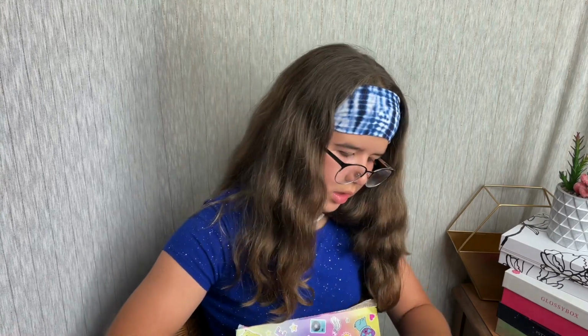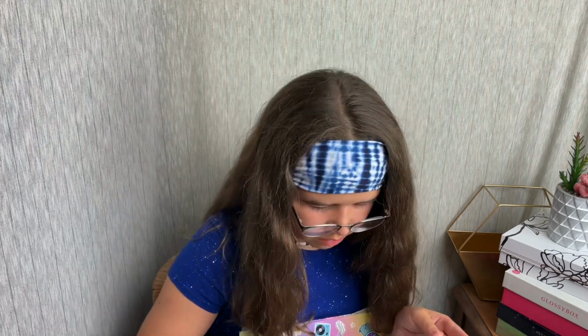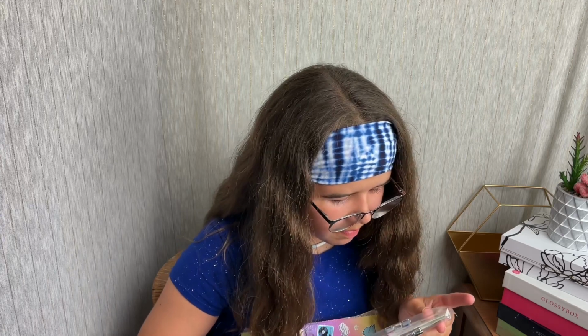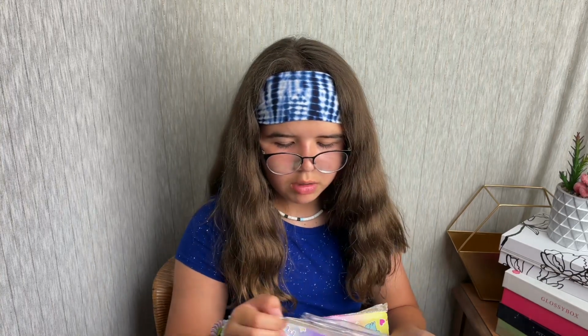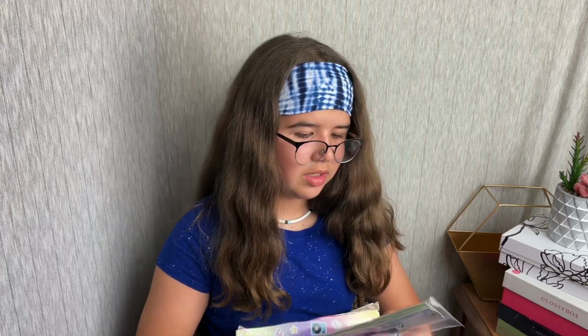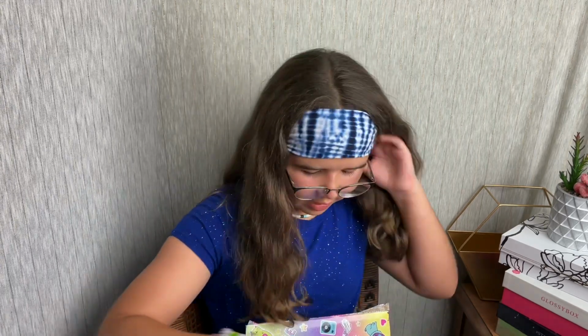Then there is, what is this? It's like a bracelet. Some sort of a bracelet. Probably, because there's a pink and a purple. I'm not sure what this is. They can always check out the full review on the blog if they're interested in finding out a little more about this.